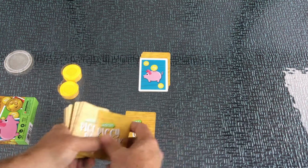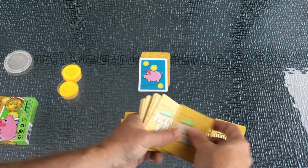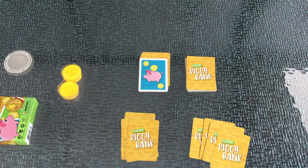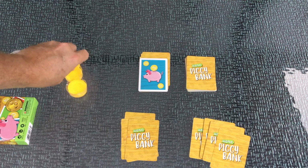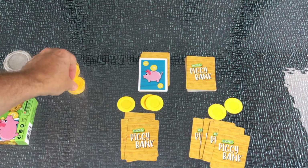Okay, so you're going to shuffle up these cards, and then let's just say I'm playing a 2-player game. 1, 2, 3, 4, 5. 1, 2, 3, 4, 5. Everybody gets 5 cards, and you put that down as a draw pile. And let's just say I want to play a reduced game, so I'm going to give everybody 3 of these gold coins.